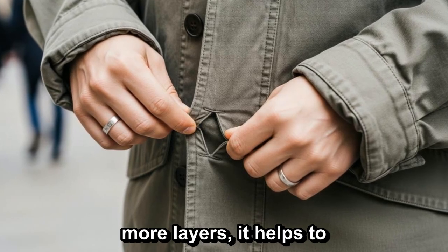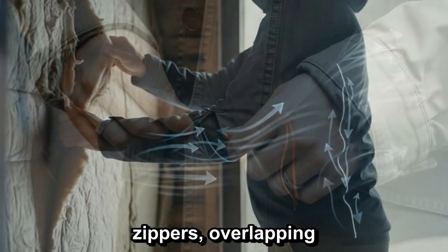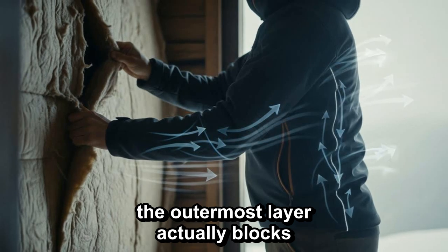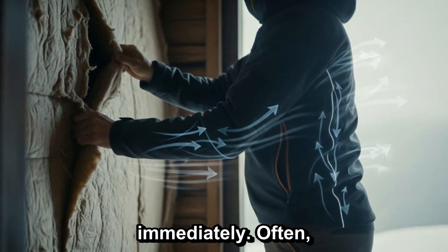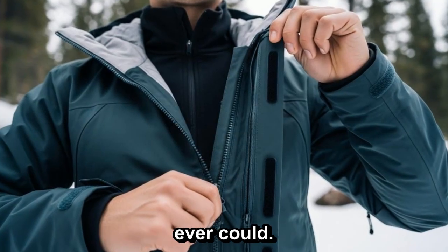Before adding more layers, it helps to look at how air moves through your outfit. Closing zippers, overlapping layers properly, and making sure the outermost layer actually blocks airflow can increase warmth immediately. Often, this simple change does more than piling on extra clothing ever could.